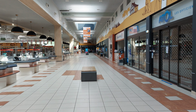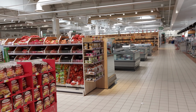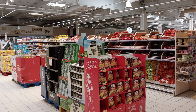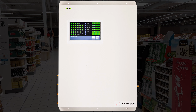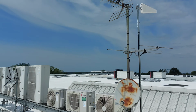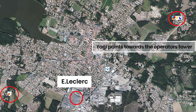Leclerc shopping centre in Soustons is a large supermarket 135 metres long and 50 metres wide. The ceilings inside the premises are 8 metres high. The StellaDoradus iRepeater system was chosen for this installation. On top of the building, a Yagi antenna is installed, pointing towards the tower with all the mobile operators on it.